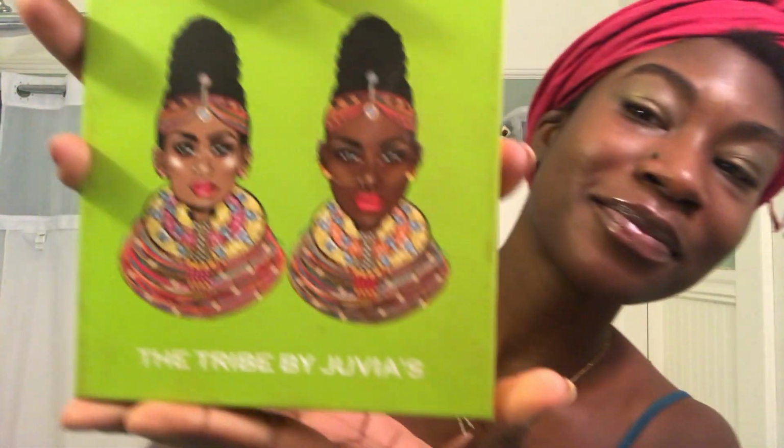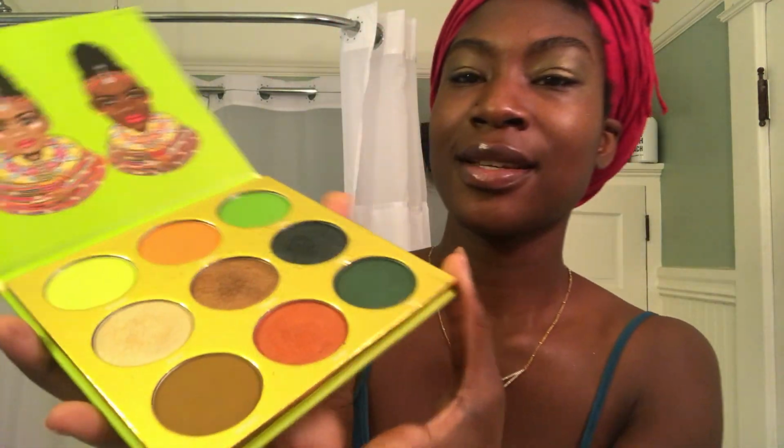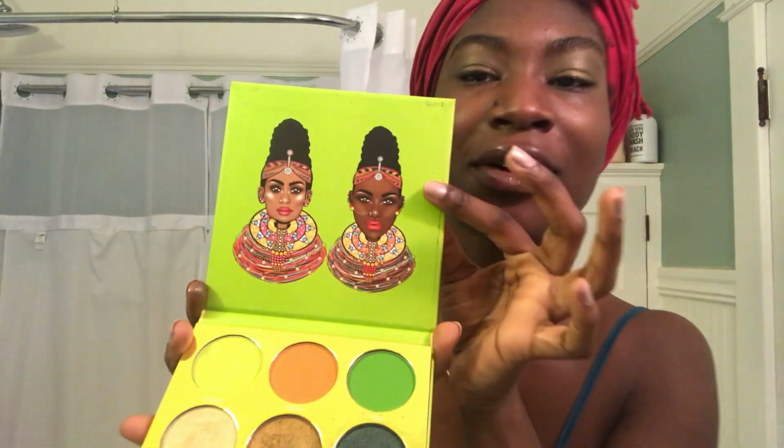Shout out to my friends who buy me makeup for my birthday. They get me the best stuff. My friend got me this palette. It's from Juvia's Place. It has fun colors like this. So beautiful. What? And I also love the artwork. So pretty.